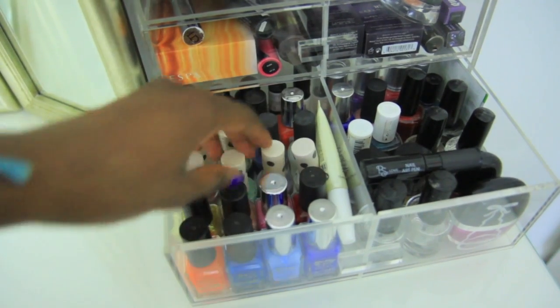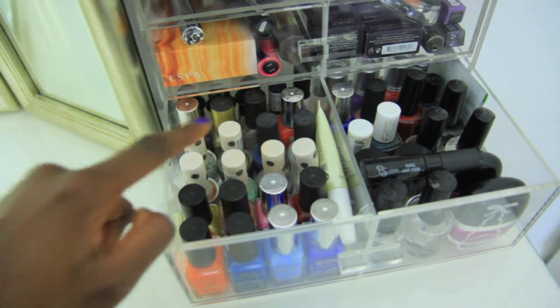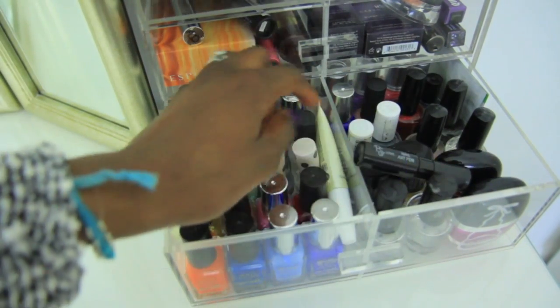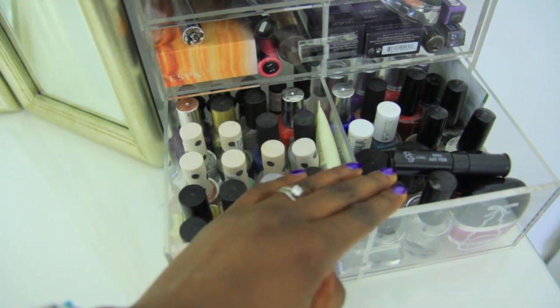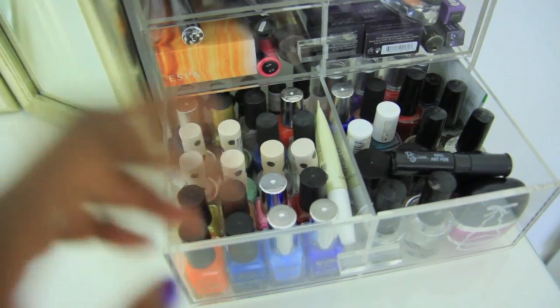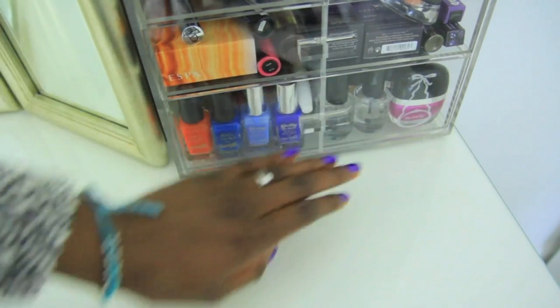And finally I have my nail polishes. Majority of them are Barry M or Topshop. But I also have some Marc Jacobs ones, and some Serge and some Essie, and some other random ones. So probably have about 50 in total, but I have them elsewhere as well. So this is my main makeup collection, ladies and gentlemen.